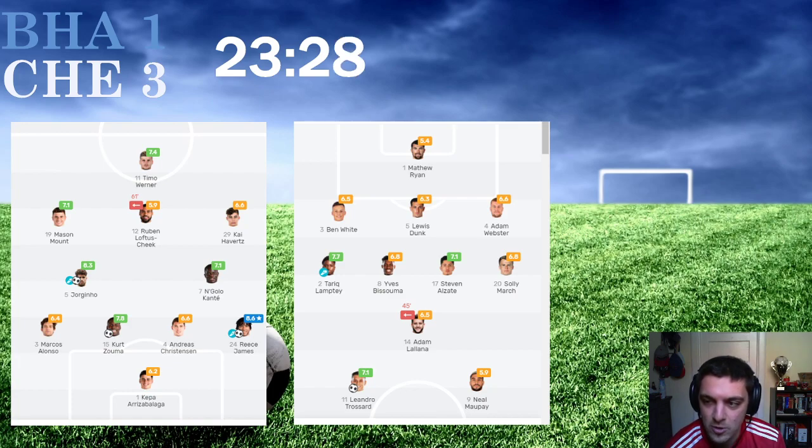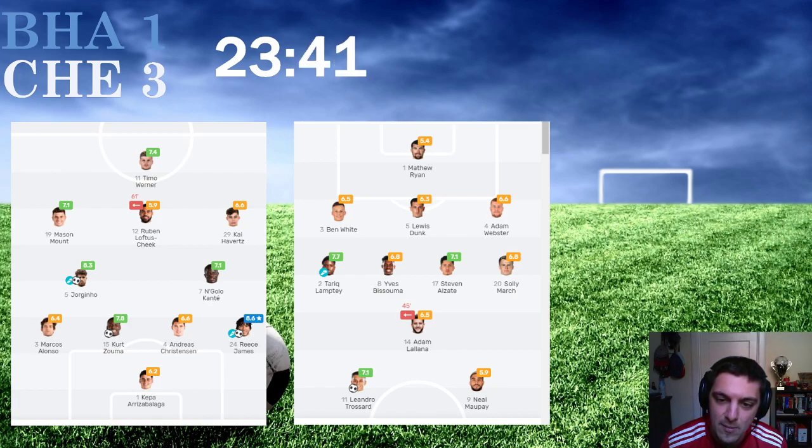Zouma has it now. We'll go wide to Alonso. Alonso playing with Mason Mount, but it comes back to Jorginho all the way to Kepa now. Pressured by Mopé. Here is Connolly pressuring Christensen. Forced to clear it. Good collection by Havertz. He's able to keep it in play, but eventually will go out. The throw-in is for Brighton here, so good defending by Webster. March will restart it here.